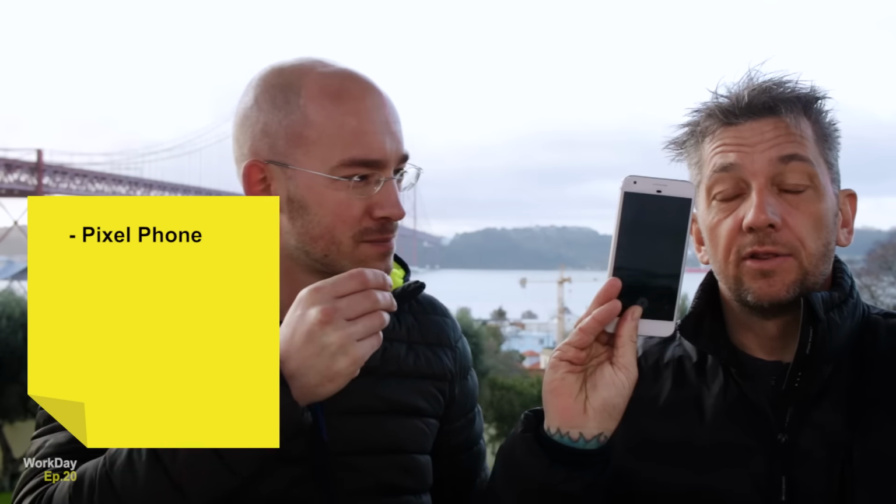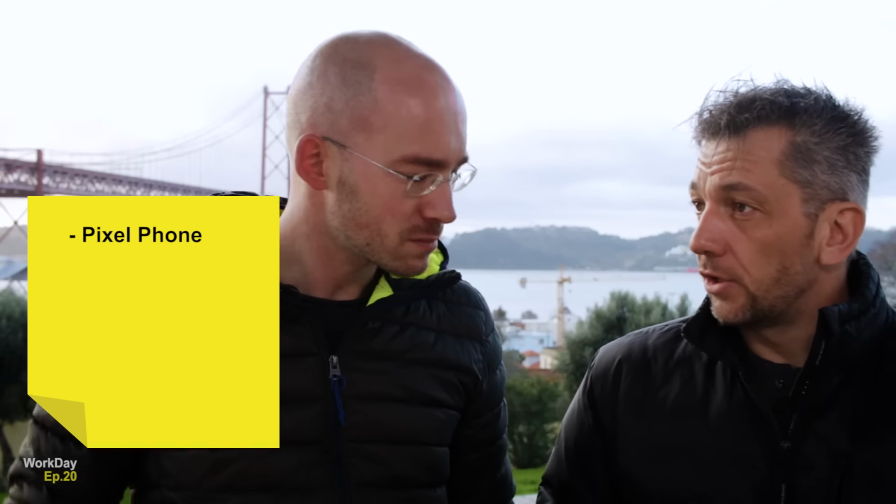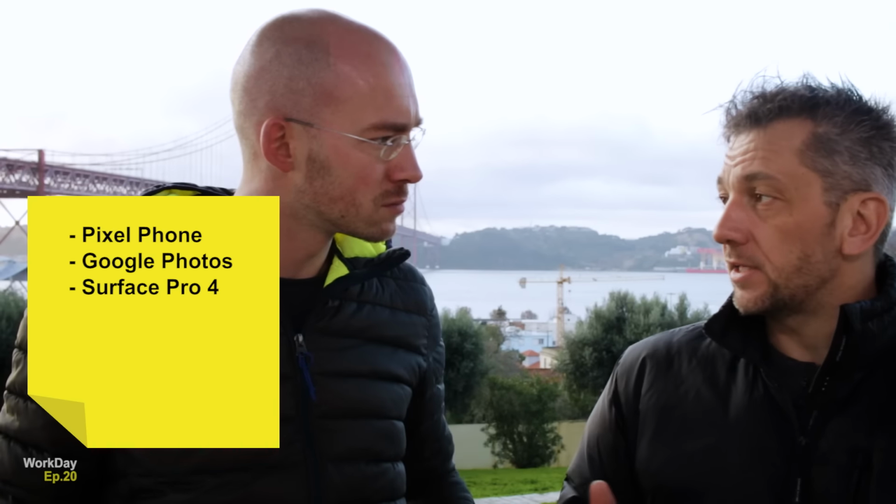So for example, for shooting video, my standard would be the Google Pixel XL. I shoot on this, it uploads straight to Google Photos, and everything works really, really seamlessly. From my computer point of view, I use a Surface Pro 4. It's the leanest, highest spec computer I could get.